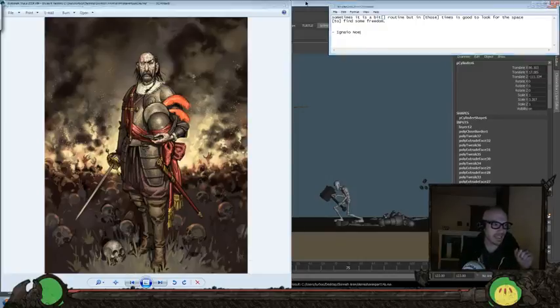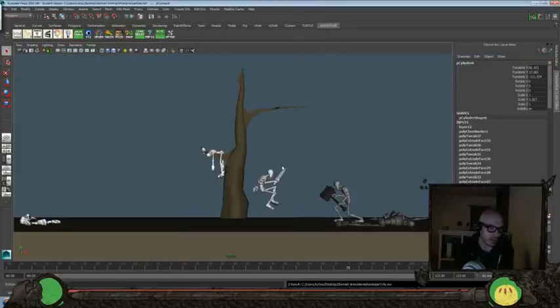So let's go ahead and get into some animation. Still working on this skirmish shot. Definitely added those background characters and this little prop and everything here to give us a little more composition, make everything a little more interesting yesterday. But I think I want to get back into doing some more animating today.